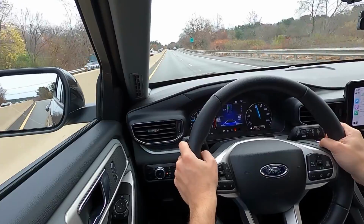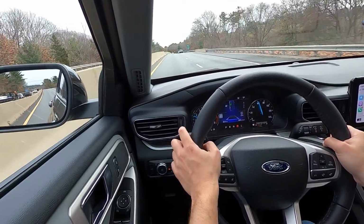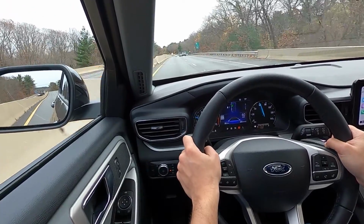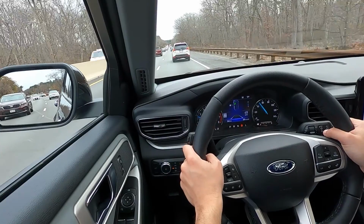And even at around 60 miles an hour, it feels very composed on the roadways, even though it does not have a lower center of gravity. When it comes to performance in a straight line, I will say that I think the Explorer does a great job with a 2.3 liter 4-cylinder engine.